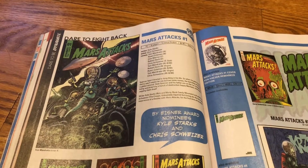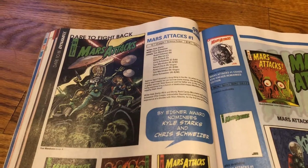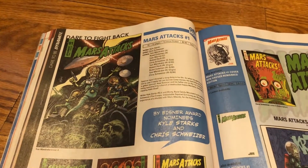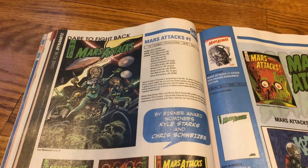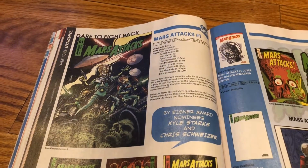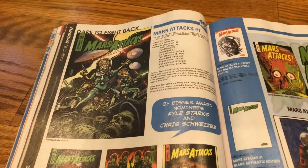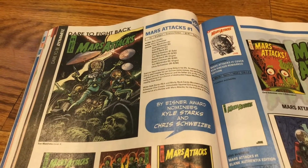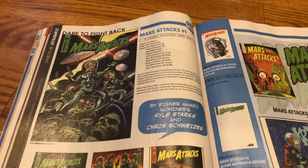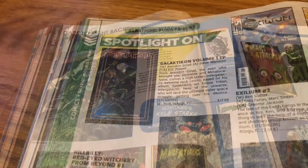Schweitzer's art is super cartoony and some would say simplistic, but I love his line. And to me, he's a modern disciple of, say, Sergio Aragonés. And I think that kind of art style and storytelling will work really well in what is an over-the-top, pulpy, crazy alien adventure series. So Dynamite, Mars Attacks #1 on page 184.